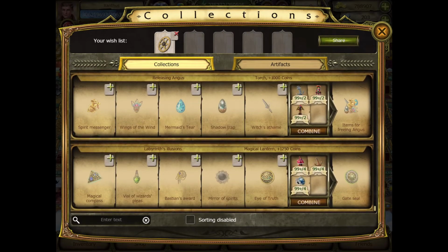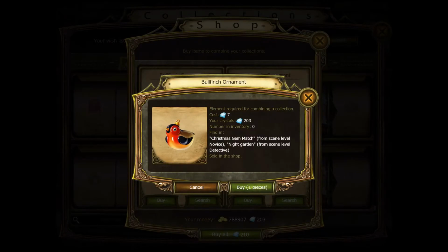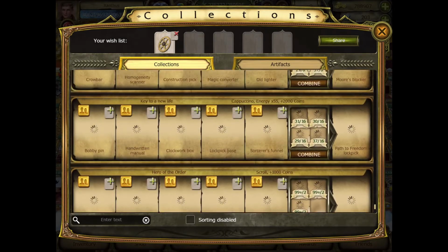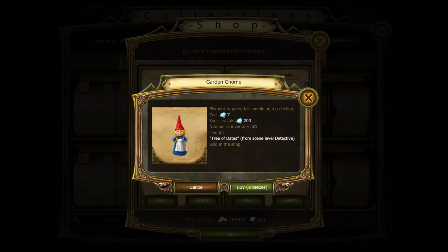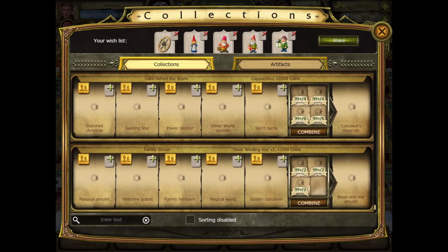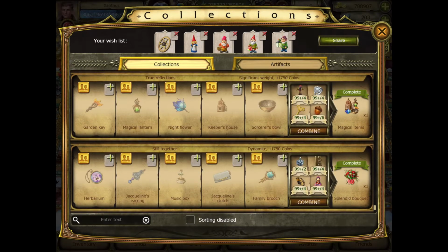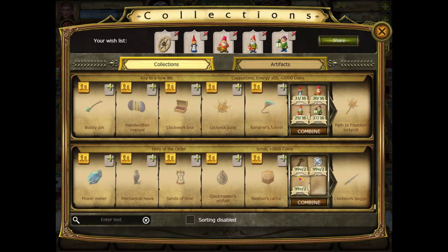All right, so where can we find these? We could find these in the Night Garden. All right. And Garden Gnome. Where can we find these? Tree of Dates. Wait, was that the last one? What was our last? Oh, this is a garage sale, so was that it? Yes, I guess it was. See, I've already forgotten.